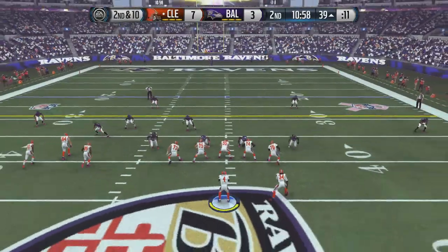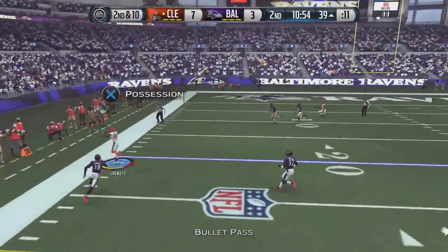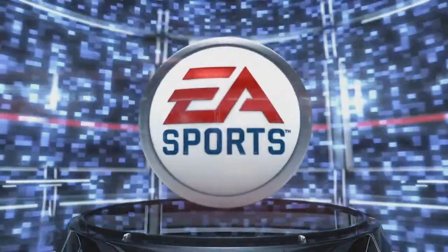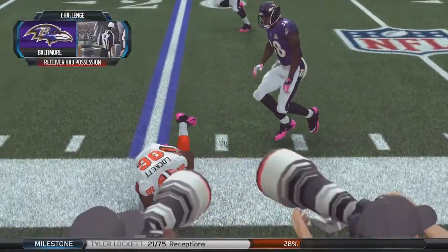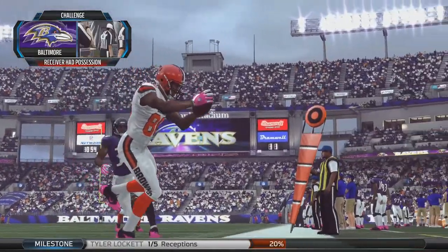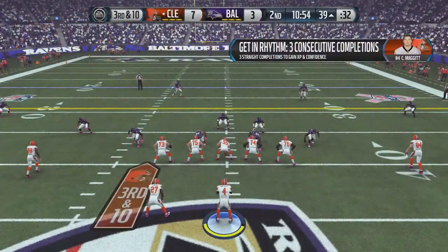6 carries for 50 yards for Lamar Miller today. Now 2nd and 10, Maggott takes the snap, goes to the outside, he's got an open man, and it's caught by Tyler Lockett down at the 21-yard line. But the Ravens would challenge the call, and I don't know about you guys, but to me it looks like his left foot comes down out of bounds.